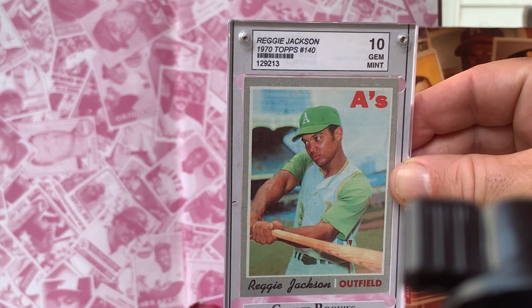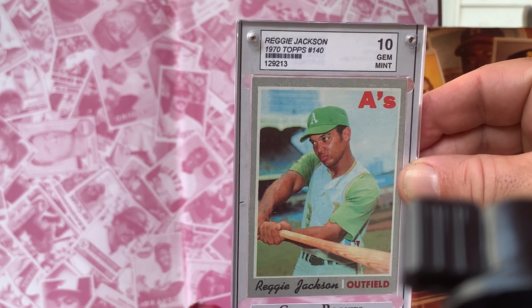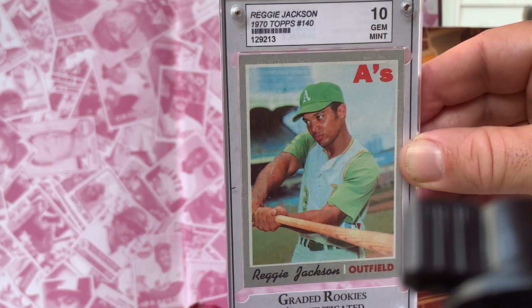Check out my video on the top 100 of the 1980s, and I did a video on the top 100 of the 1990s. Now I'm on to the 70s. So starting out at number one is the 1970 Topps second year card, Reggie Jackson, number 140.